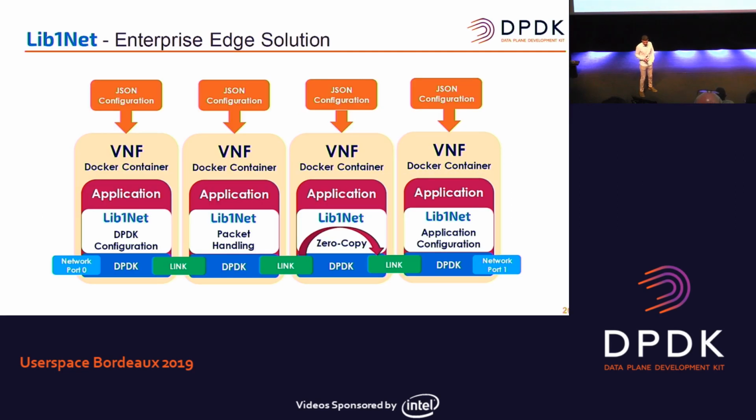So this is what your edge solution might look like. Each VNF configured in the same way, using a JSON configuration file. Some of that being used by Lib1Net and some being passed directly to the application. So Lib1Net will look after your DPDK configuration and optimize the packet handling as best it can. It provides a zero-copy interface for trusted network training, and it provides application configuration to the VNF in a number of ways.